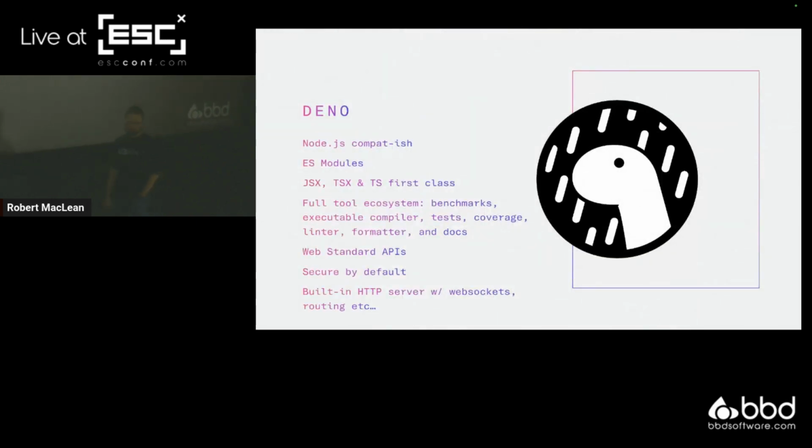It brings it along. So it has some Node compatibility, as you saw at the very first demo, but it's not always Node compatible. That's going to change. Deno version 2 is coming out later this year. Goal 1 on that is 100% Node compatibility.